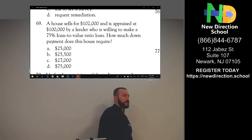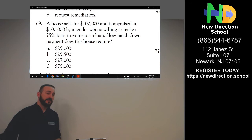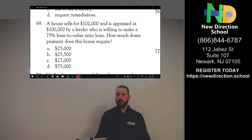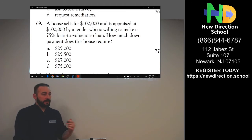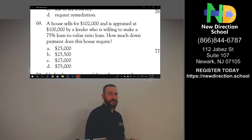Got it? So, under chapter 14, we talk about FHA loans. And it says, in an FHA loan, the lender gives money or a loan according to the appraised value. If the property appraises for less than the purchase price, the buyer has the right either to walk away or come up with the difference. In this case, lender says it's worth $100,000. I'll give you 75% of that. If you still want it, you're responsible for the difference. You got it?